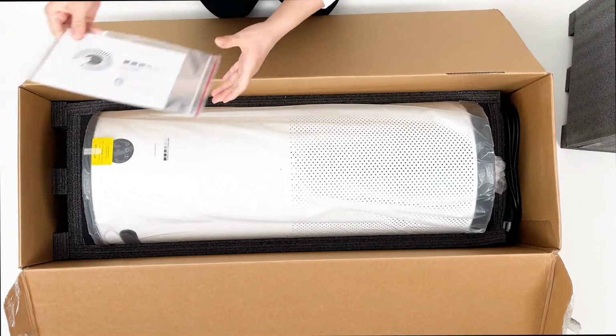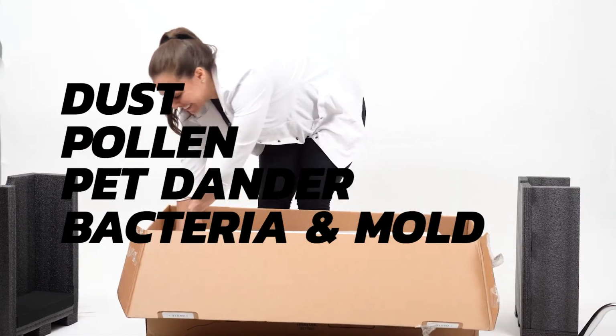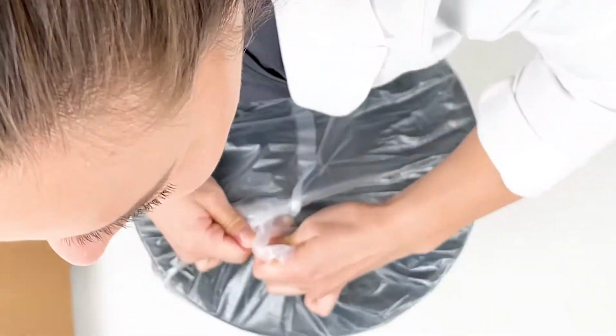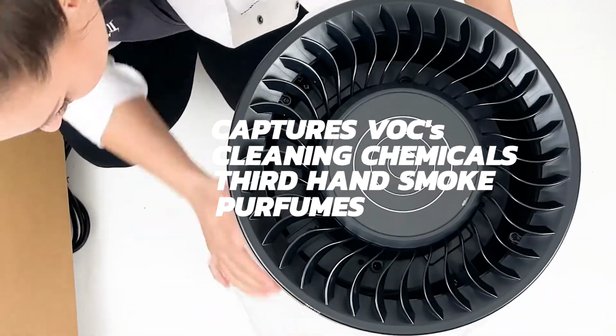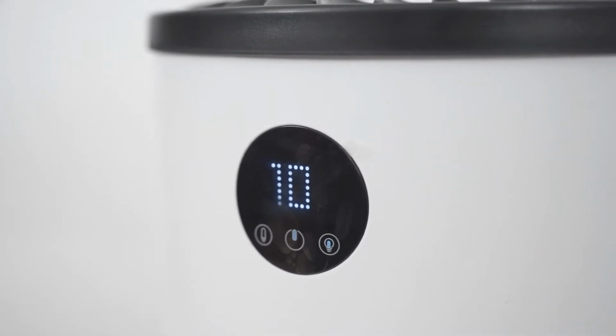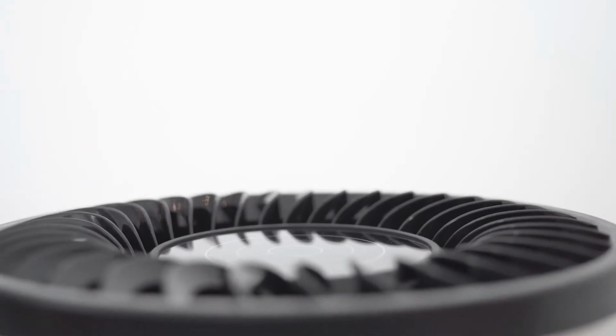The HEPA filter cleans big particles like dust, pollen, pet dander, bacteria, and mold. And then there's another filter, the activated carbon filter, that absorbs and captures VOCs from cleaning chemicals, third-hand smoke, and perfumes. And there's a UV light in there that will kill the rest of anything else that's left in the air. Then something else that's really cool is there's a revitalizing chamber that creates negative ions by releasing them into the air, and it's supposed to give you more energy.